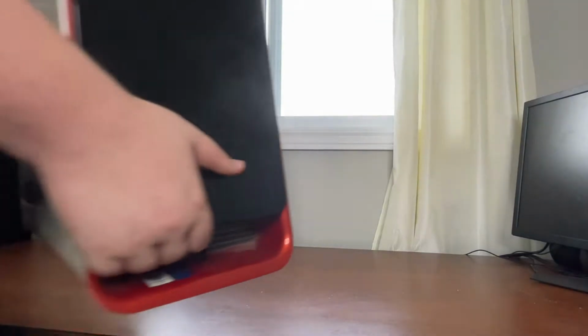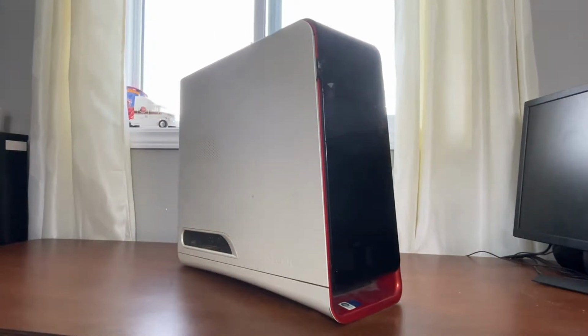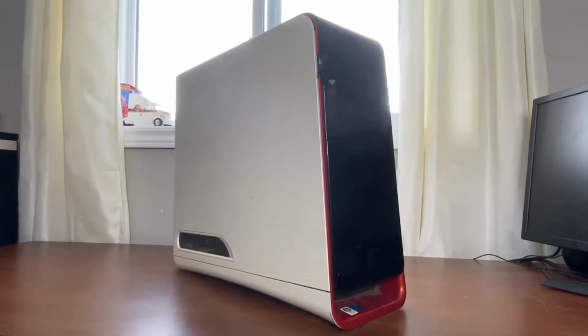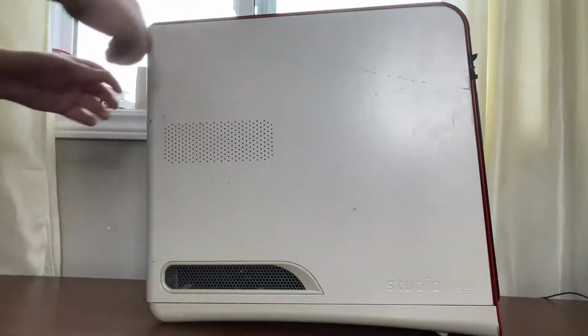So to start this off, we might as well get acquainted with the computer that will be powering this experiment. Say hello to my battered 2009 Dell Studio XPS 435T, or Studio XPS 9000 if you prefer. It's definitely not as pretty as it was new, having endured many back and forth trips in the trunk of a car, along with the electrical tape holding on the front bay doors, but it's a reliable old beast with plenty of power to get us through the month.